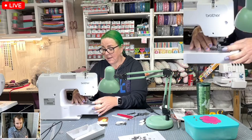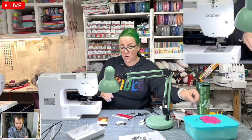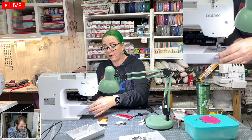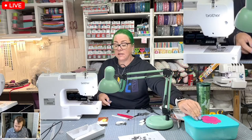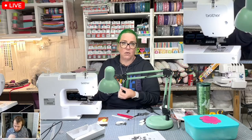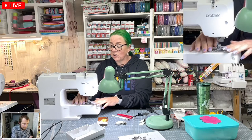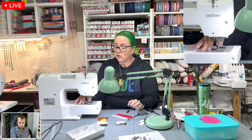I can go back and reinsert my needle plate. Now, guys, the first time you do this with any new machine that you haven't, see, I know all Brothers, so that helps me. But if I take someone else's, I don't know, Husqvarna or Bernina, and I start doing this, it's not going to go this quick. But you get used to how your machine fits back together.